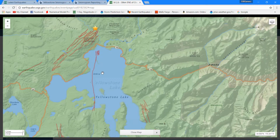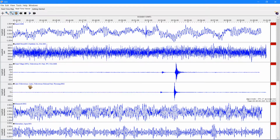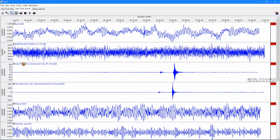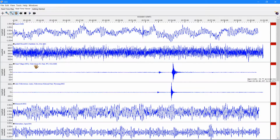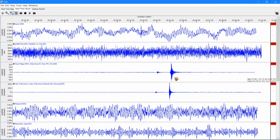You can see Lake Yellowstone right here. Just to the north here, above all these fault fractures, is the epicenter of the 2.6. Now, the station I have pulled up here is Lake Yellowstone, where the hand is, showing up closest on that station. I also have a station in Yellowstone National Park, but just to the west of there by a few miles, called Grant Village. The signature is being picked up on it as well, but just a couple seconds later on the time frame.